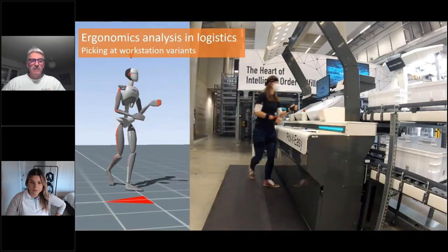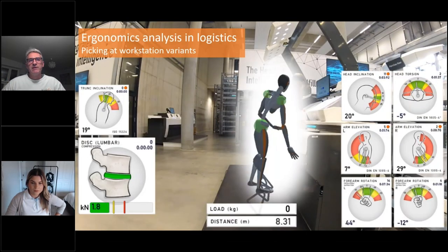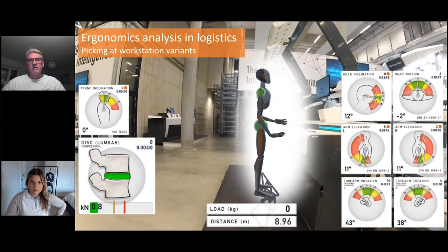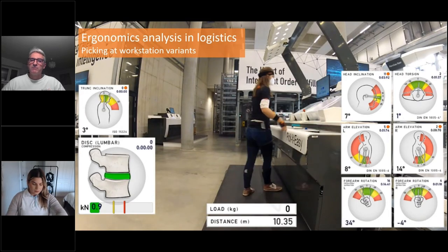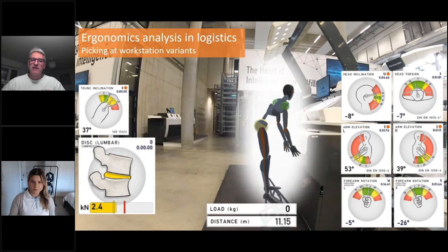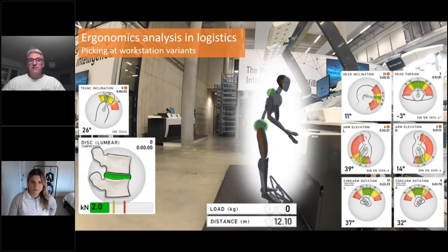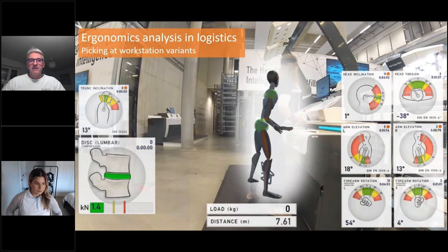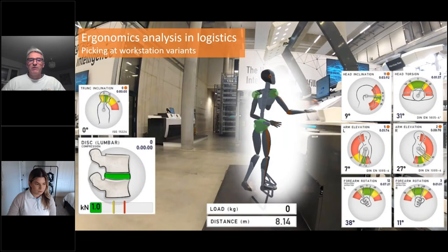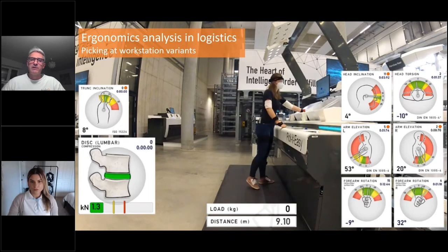In the last couple of months, a new branch came in for us, and lots of companies now want us to visit and do the analysis on site in the branch of logistics. And we didn't expect that, because for us, logistics was always an automatic situation with very low physical work, maybe only controlling monitors and stuff.